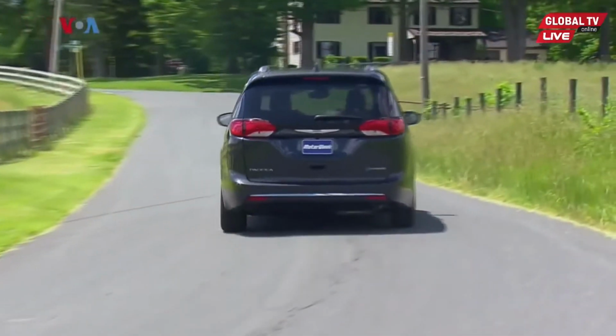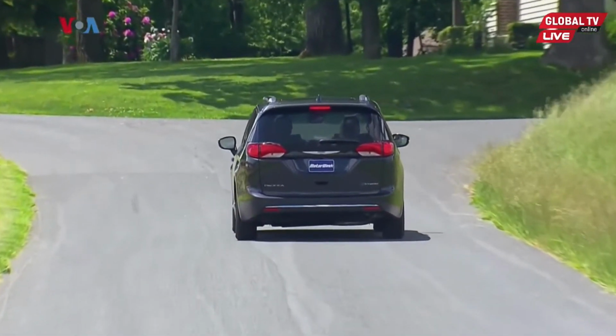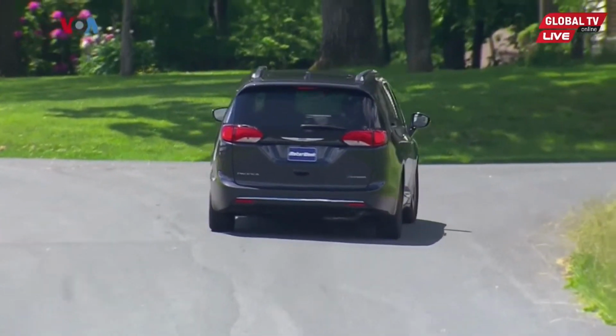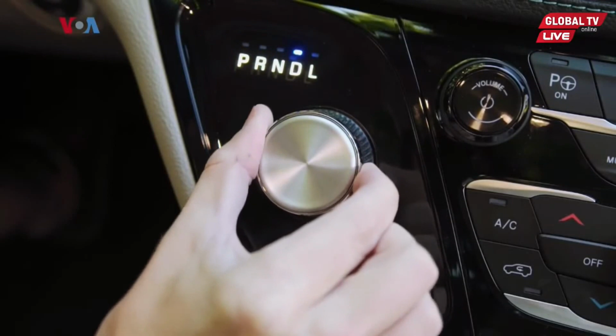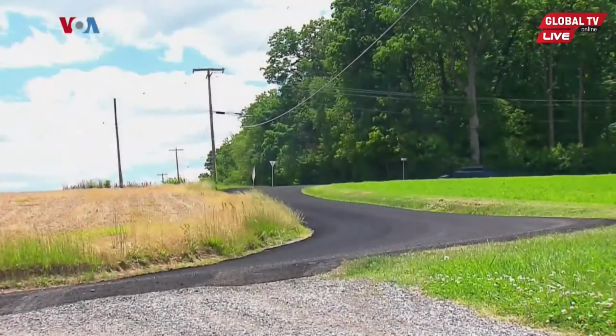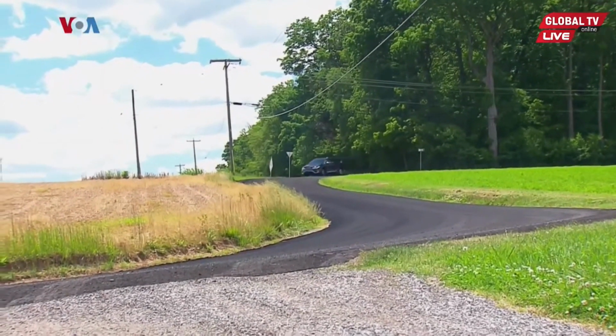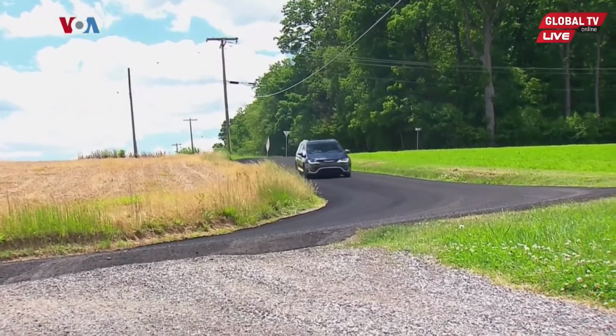The standard Pacifica's 9-speed automatic transmission is replaced with an E-Flight variable transmission that has the electric motors built into it. Once behind the wheel, you use the same rotary gear selector as before. Most of us have come to appreciate its compact operation, though not everyone. But the proof is in the pudding.